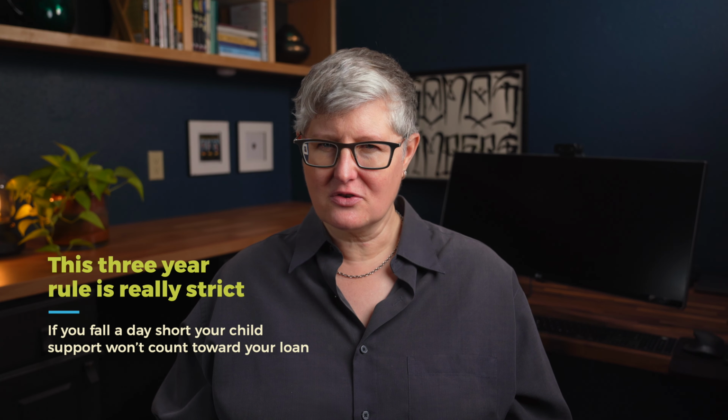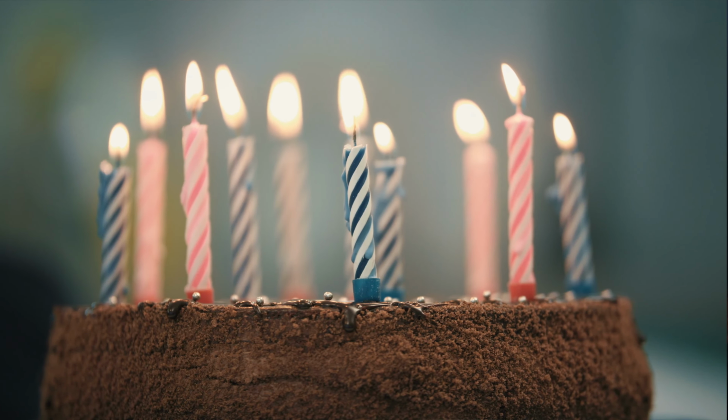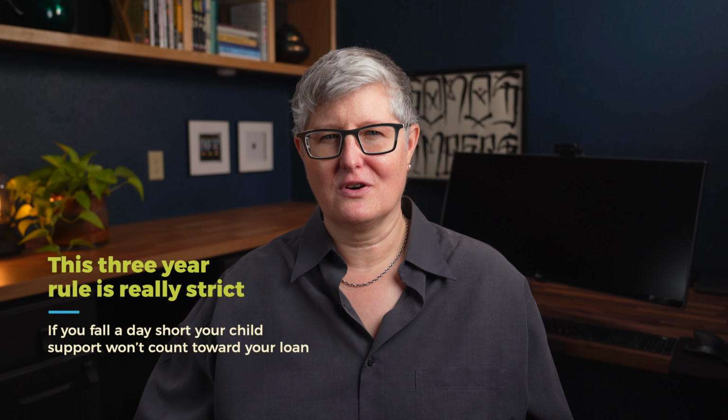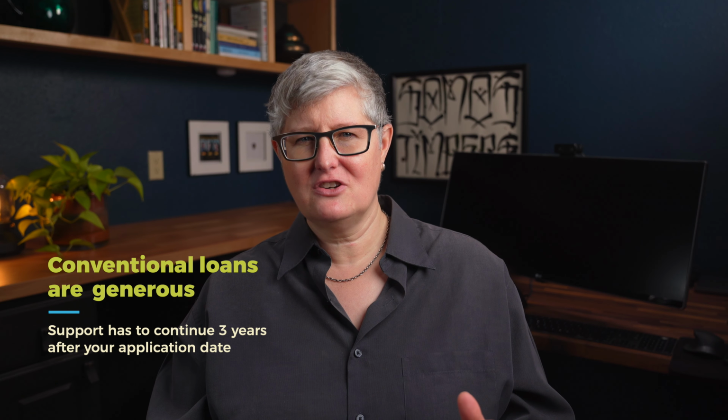If you fall a day short, let's say your child support ends when your kid turns 18 and you buy a home on your daughter's 15th birthday, you'd be a day short of 3 years and your child support for her won't count toward your loan. Although this 3-year requirement is universal, the date from which it is measured varies just a little bit by loan type. Conventional loans are the most generous with timing.